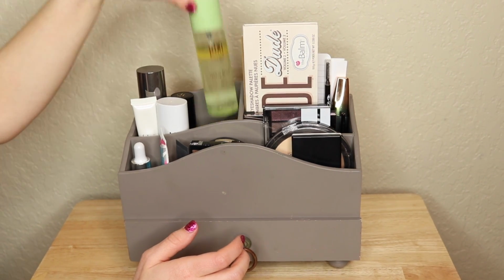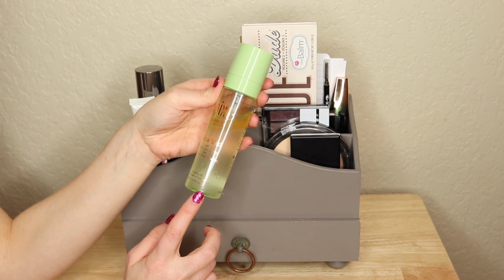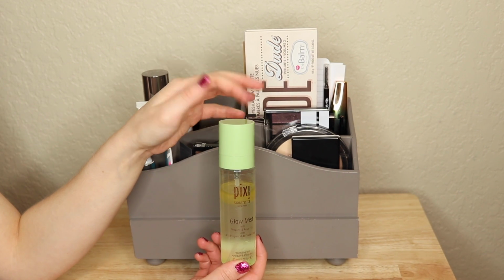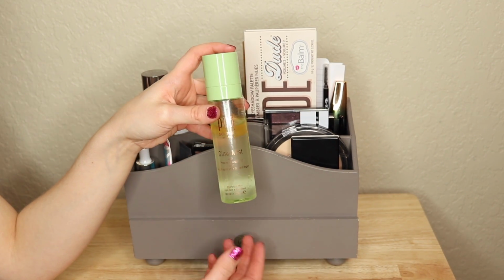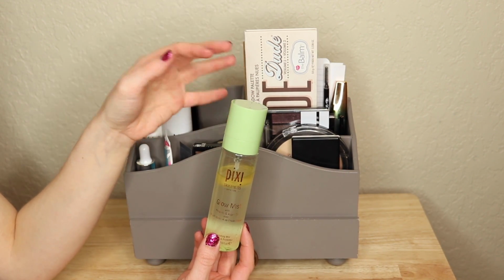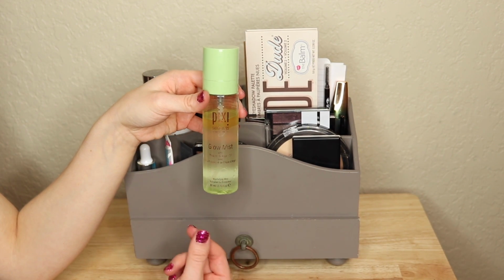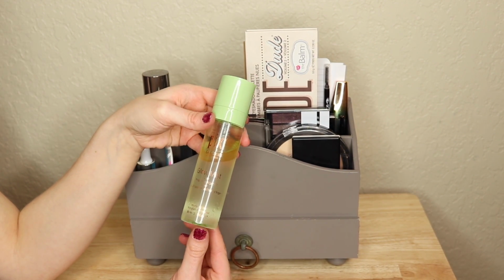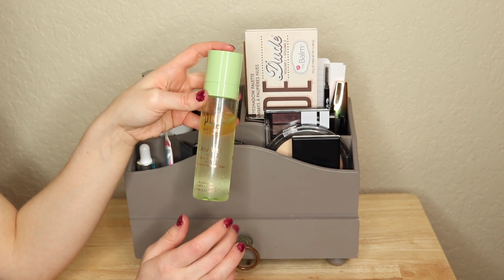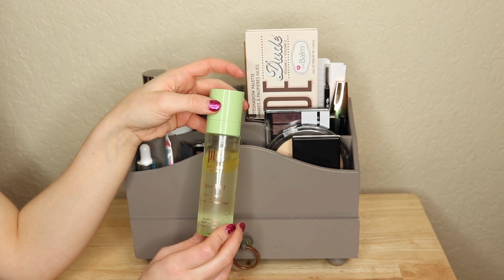The Pixi Glow Mist, this has also been in here for the past like 3 months. I'm just loving this. When my skin is looking dry, kind of crepey, I'll be doing my face makeup, my foundation, my powder, my concealer, all of that, and it's looking kind of icky and not quite right. I just spray this on and dab over it a little bit with my beauty blender, and it looks immediately smooth and hydrated and flawless. I'm really enjoying this, so it's staying in here for another month.